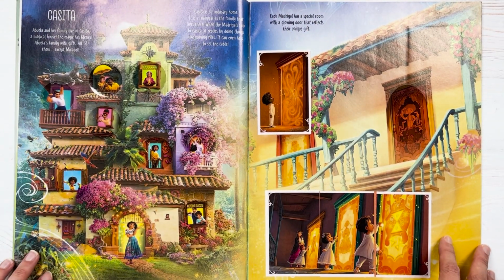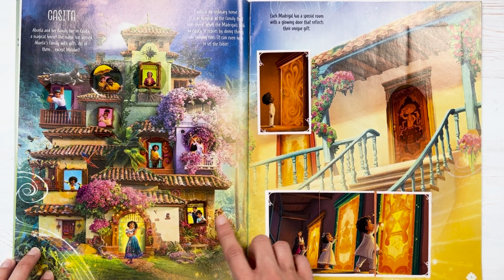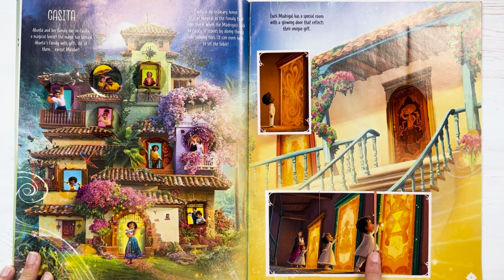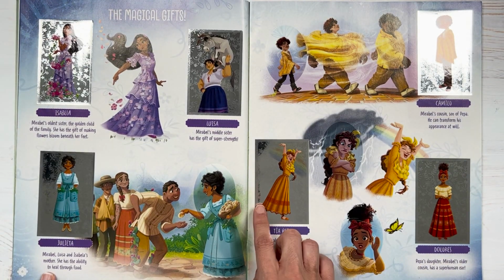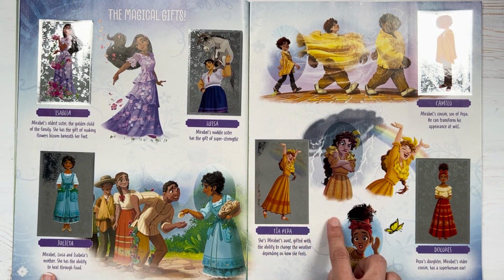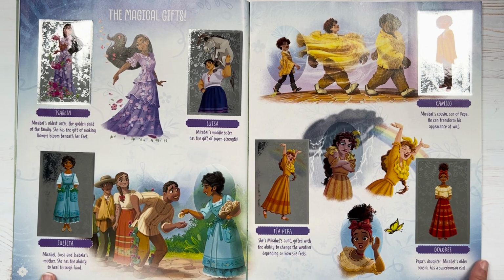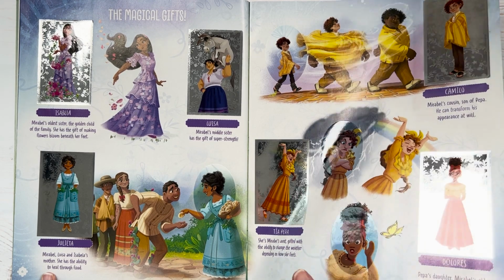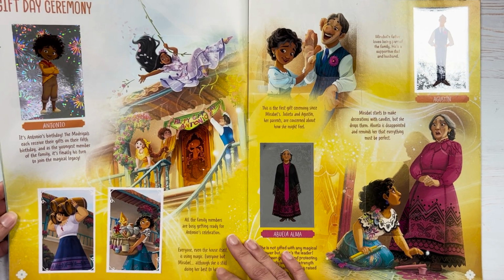Such a great page, this one. We've got all the characters in their windows. And then here again, you can see some more of that shoddy sticker work. These super cute little portraits of everybody. And I love how they've kind of shown their individual powers. Gift day ceremony.